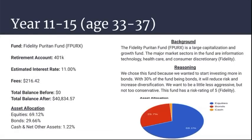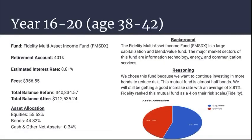For years 11 through 15, we will start to contribute to our 401k. The fund we are investing in has about 30% stocks, and as we get older, we are becoming a little less aggressive by choosing funds with more bonds. For years 16 through 20, we are still continuing to be less risky. The fund is about 44% bonds and 55% stocks.